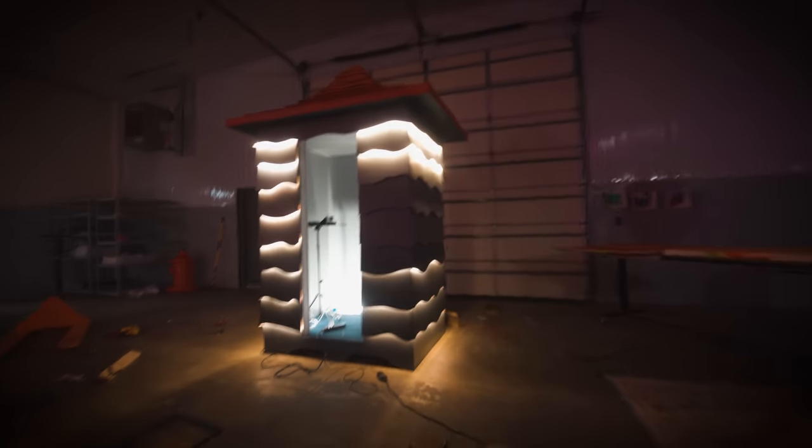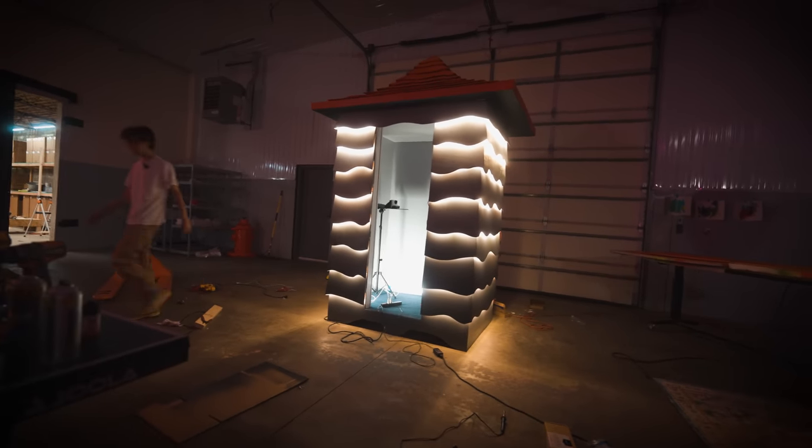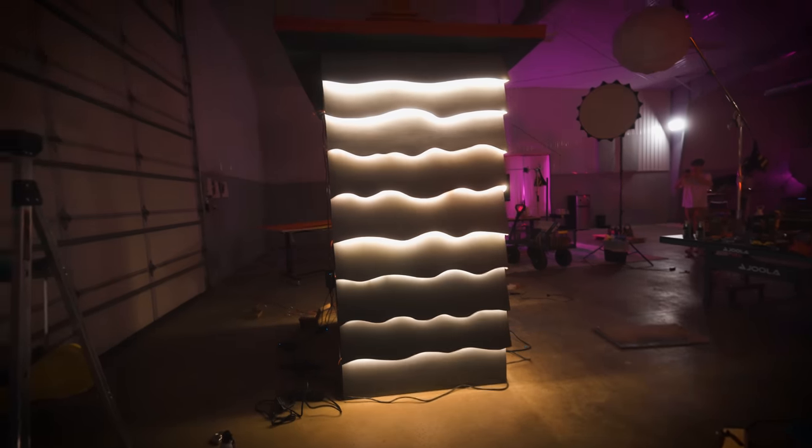We have more solder failure. Miles is not feeling great right now. Okay. He forgot to plug it in. Okay, good. That's a much better solution. Ooh, there we go. That's so sick, dude. It's like a light waterfall.